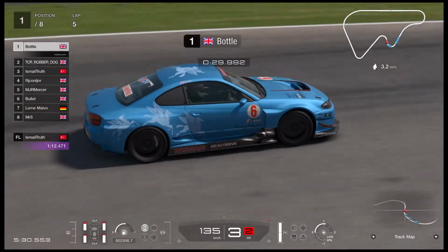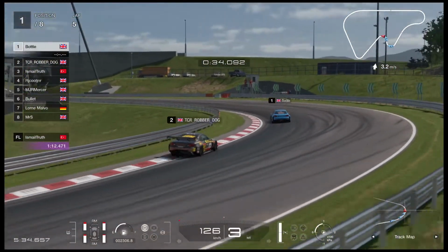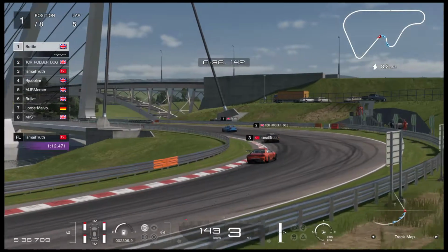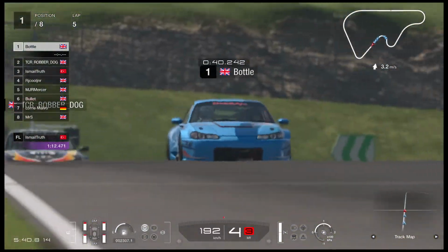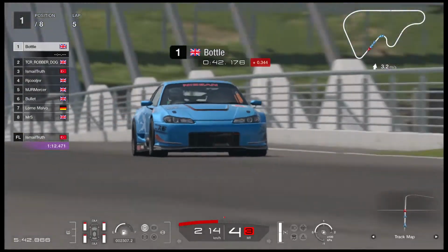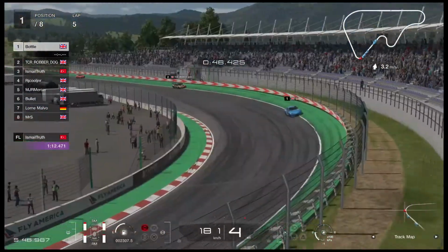I can already see some groups forming, or 2 groups actually. The top 4 and the bottom 4. Interesting to see that.